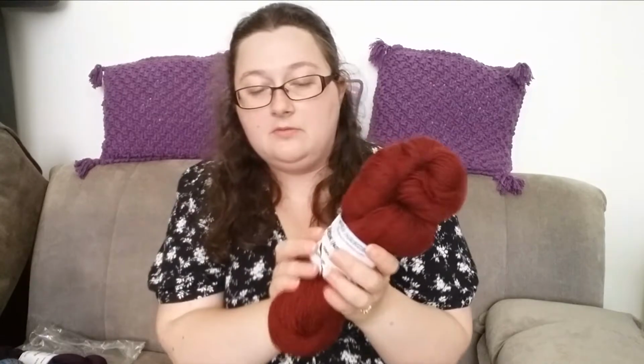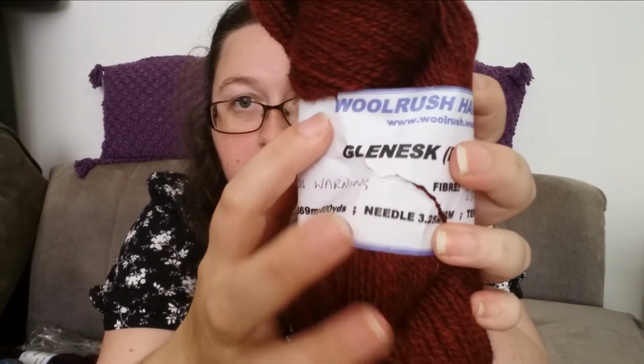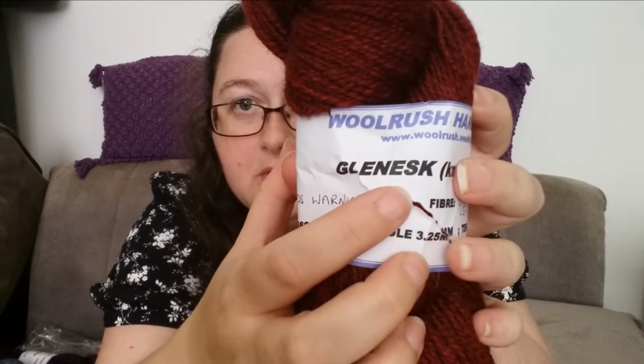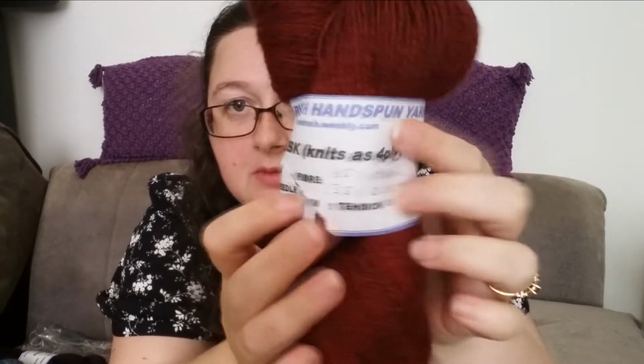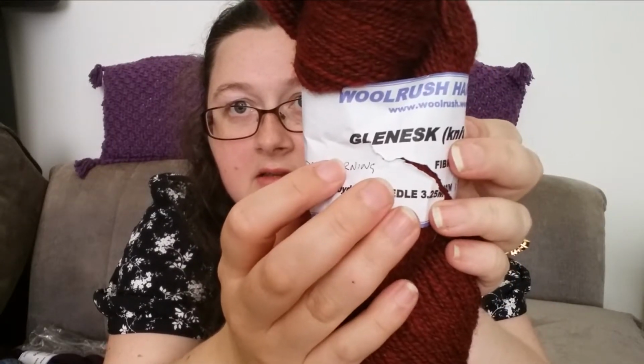So yes, there's another word that I haven't worked out what this is. I don't know if this is not a brand name as such, but a way that it's been spun or something, or this can't be the breed of sheep because these are the breeds of sheep. So I don't know what this is. Glenesque. When I had a Google, it's a place in Scotland. So I don't know if it's just because this is named after that place, or if there's another meaning, if there's something else going on there, if it's a technique that's been used. I'd be really interested to find out. So I'm going to have another Google after I have finished recording and editing this video.